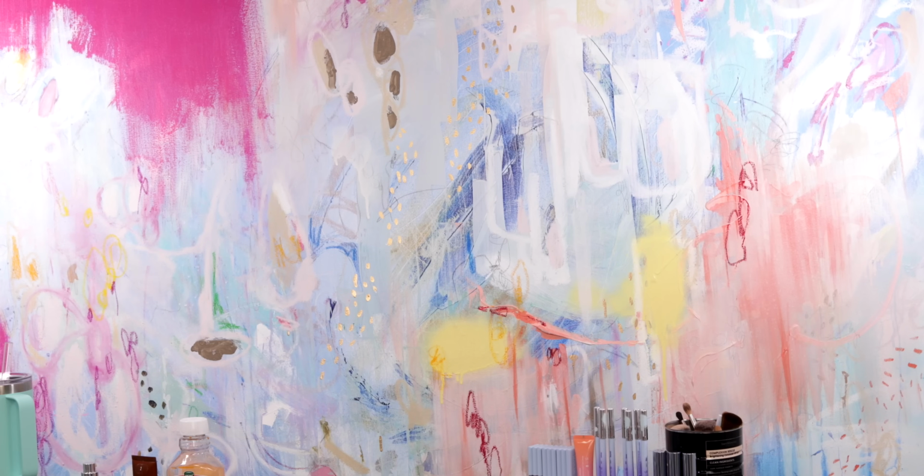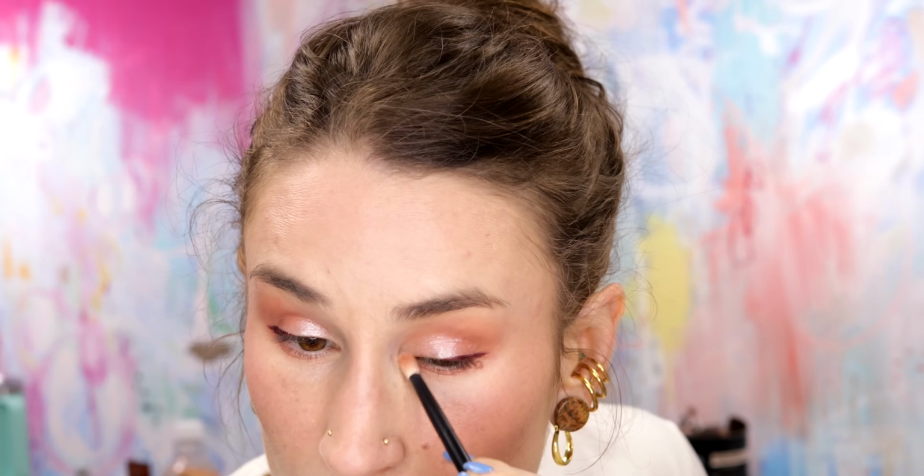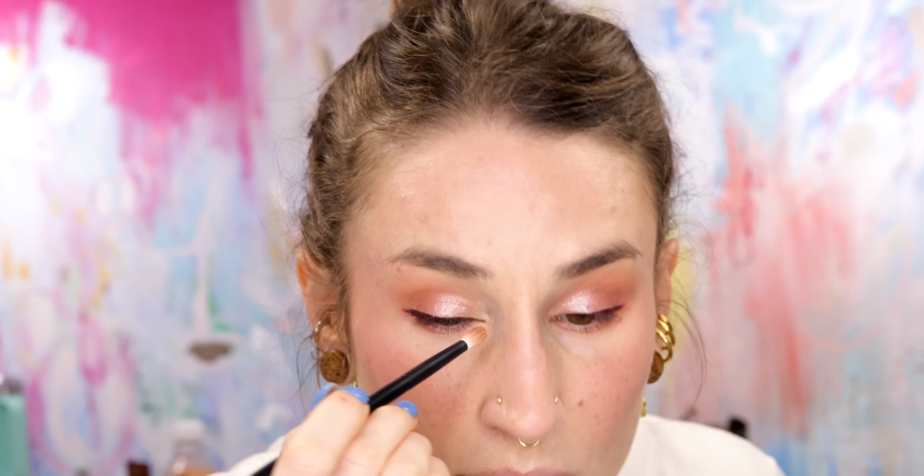Natasha Denonne also has this delightful highlighter that I've been loving. I'm gonna use that on my inner corner and also on my cheek. So, a little on my inner corner. Although I think that I had too much something else on that brush and it ended up being too pink, but you know what? It's just makeup. And then I will take Angie's Singe Beauty F06.